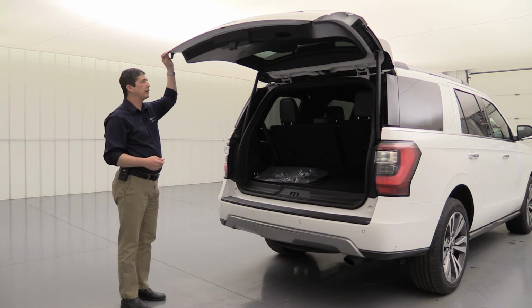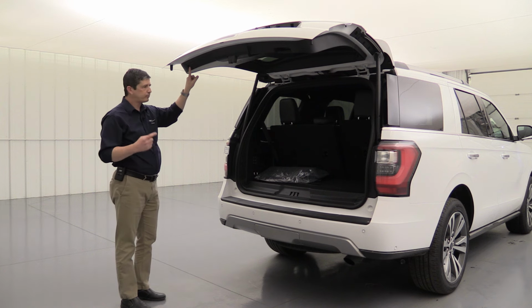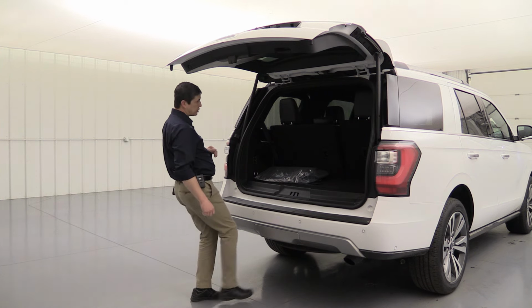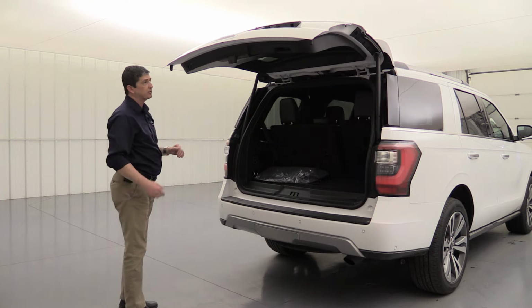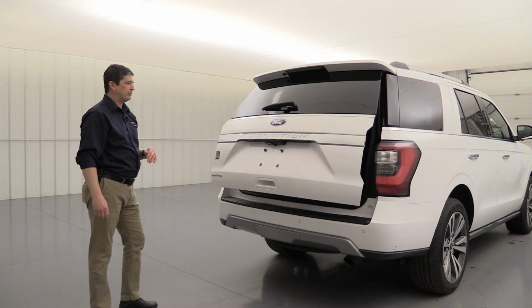But if you're a little bit shorter than I am and you can't reach that, you can move this down, press and hold the button. There, it beeps, it sets that. So now let me show you, I'll go ahead and use my foot to shut it. See, sometimes you do got to get a little bit further back there. So go ahead and shut that.